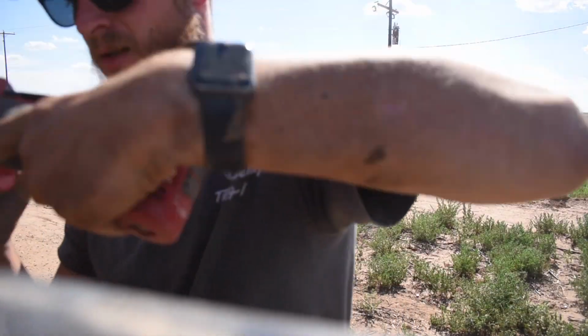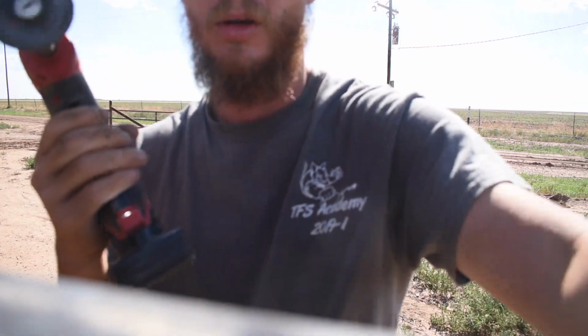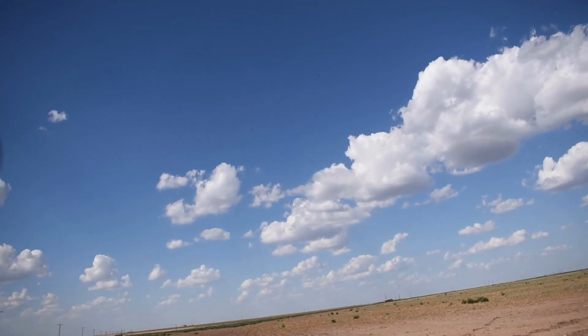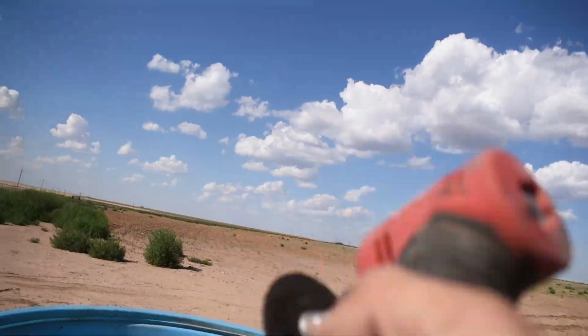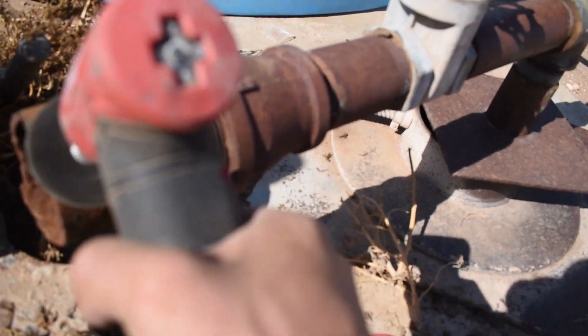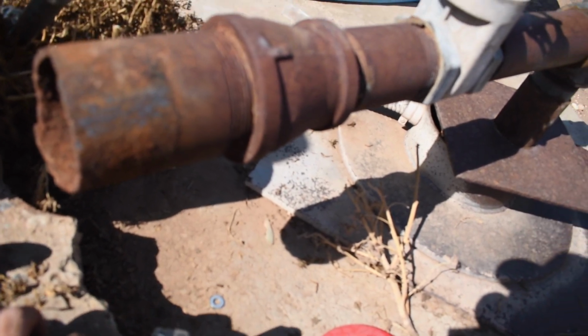All my batteries fell out, of course. It works. But like I said, he does this with an air powered one, and I do it with battery. Okay, anyways, use this. See if I could do this with one hand. Go across here. Use it just like that.